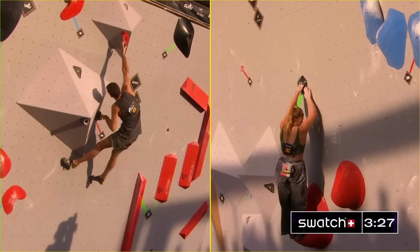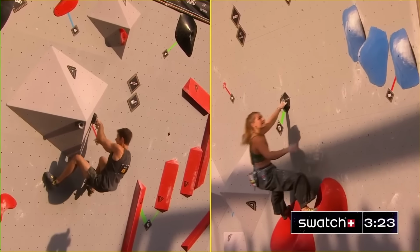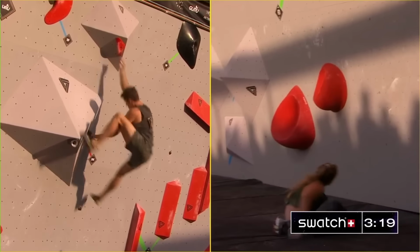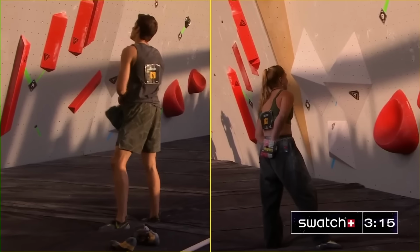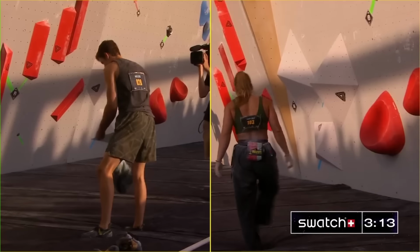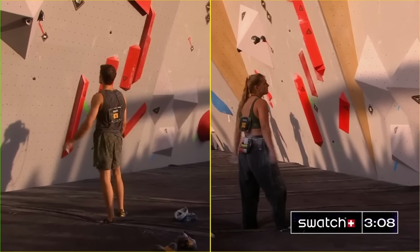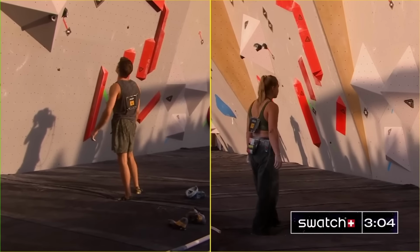So same holds as on the women's second boulder is on the men's third boulder, just a little bit smaller. So we're going to force the men to do sort of a bit of an inside-out twist as well. And look at this. Good. Really good coordination. That left foot up high. Not easy to do. And Taya is going to fight her way through the left-to-right coordination jump.